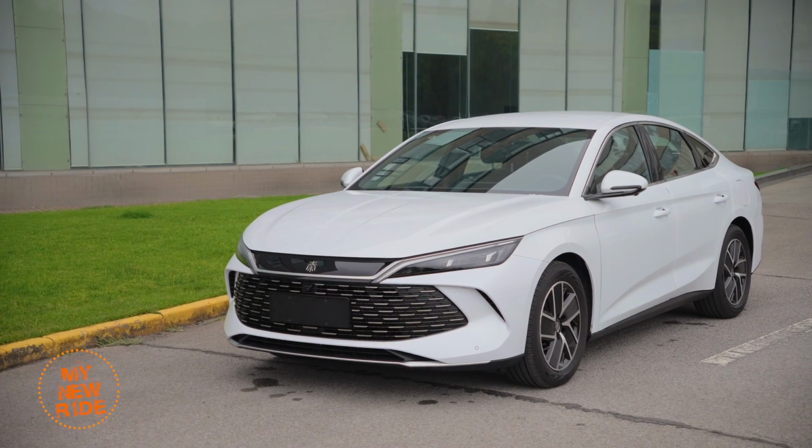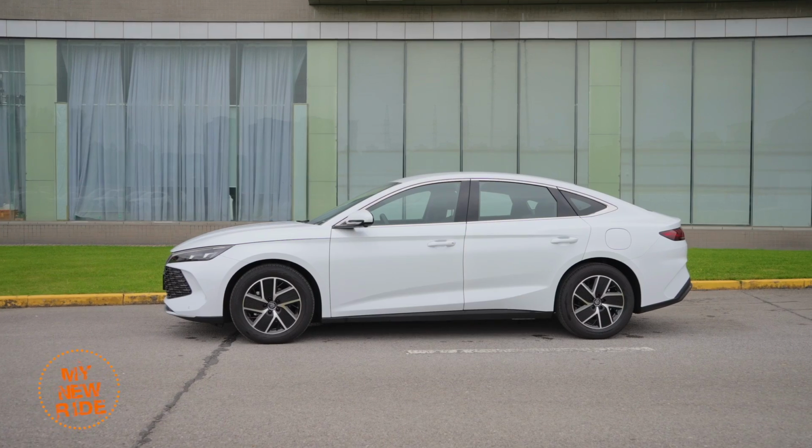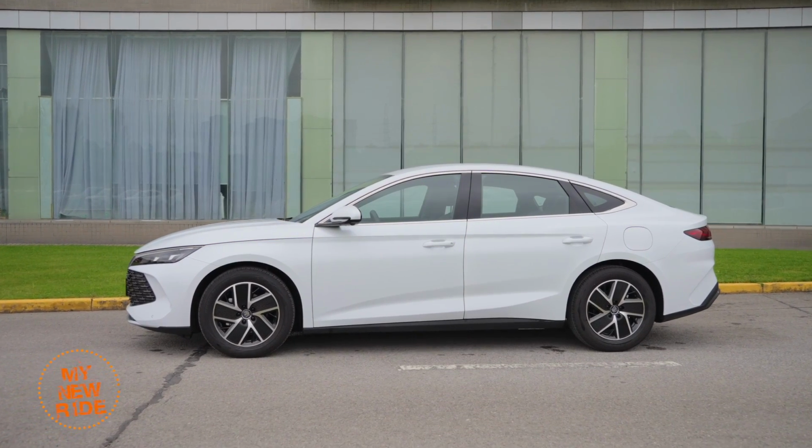Now, we took the Qin L on a 1,000 plus kilometer road trip to put those fuel efficiency claims to the test, and I recommend you check out that video.